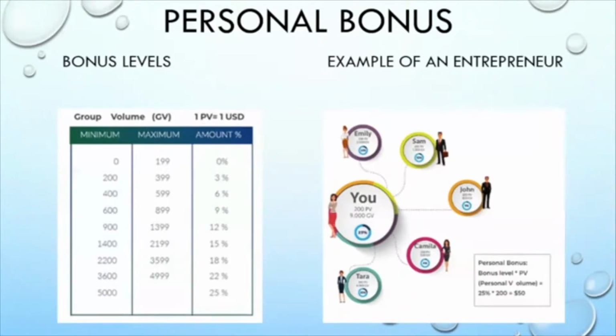Now let's just say online sales are just your thing and you're doing amazing in online sales. Let's go crazy and say you've done $5,000 in online sales and that you're at the 25% level. That's another $1,250 you've made in addition to the 50% that you've made on all of those online sales. You've also made an additional $1,250 because you're at the top of the bonus level. Does that make sense to people?